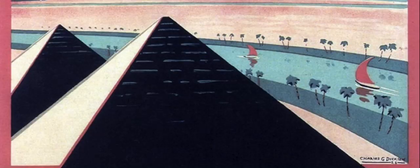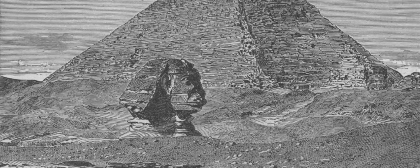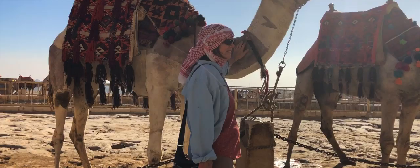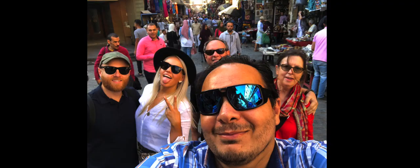Cairo, the capital of Egypt, is located along the Nile Delta and is home to the Giza Pyramid Complex. My parents, Marc and Mary, joined us on their first trip to Africa. Our guide, Mostafa, showed us the way.